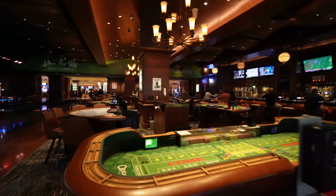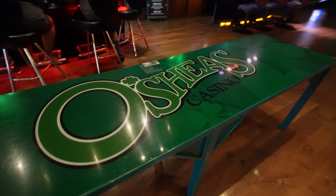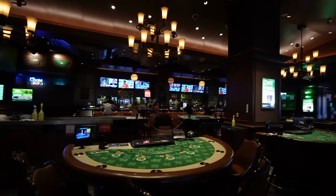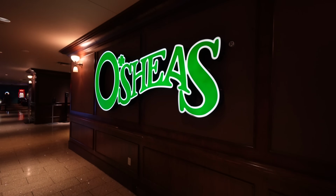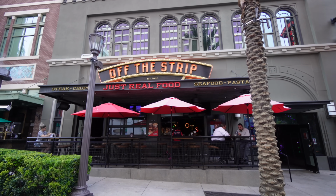One of my favorite places in all of the LINQ is O'Shea's. You could actually play cards over there, some blackjack, and even more fun, you could play beer pong, which I did about a month ago on the 4th of July weekend with my cousin EJ and his friends. So O'Shea's is a great place. You can go in there and play beer pong, and it's within the property of the LINQ. Right next to it is the Chayo Tequila Bar. I've been here a long time ago, once upon a time. They also have Off the Strip Bistro over here too.